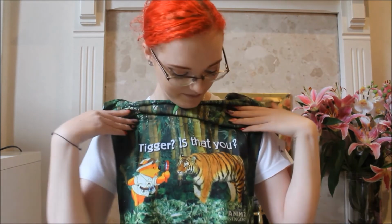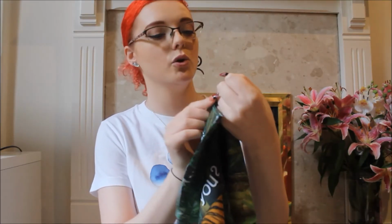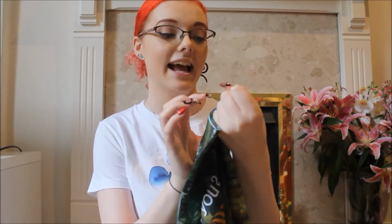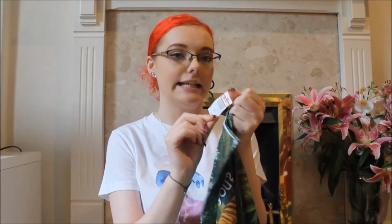It is Winnie the Pooh and a tiger, which is one of my favourite animals, and it says, "Tigger, is that you?" This was reduced to $9.99 and it retailed at $36.99.